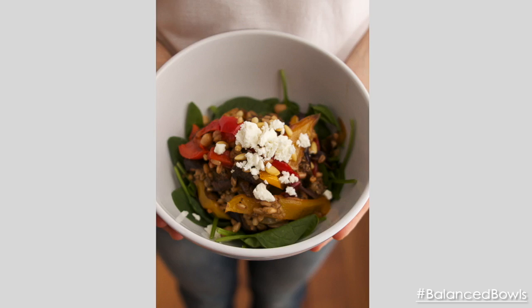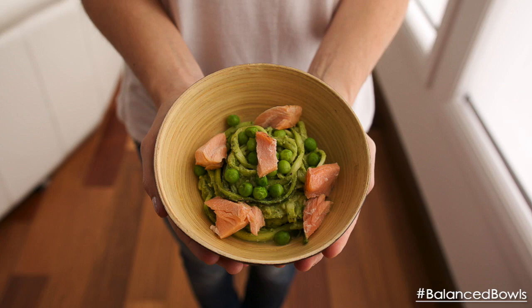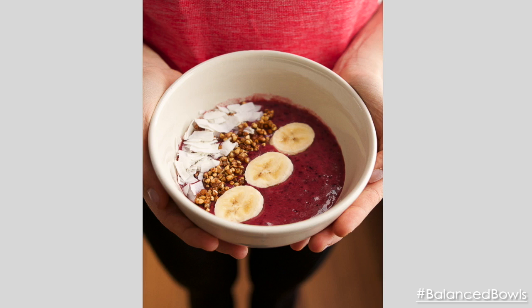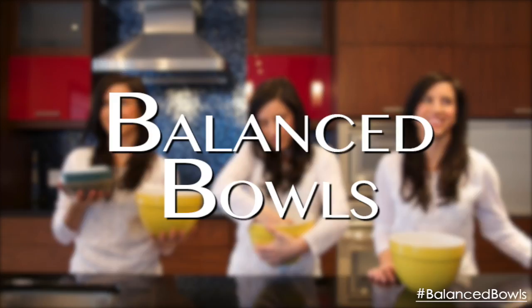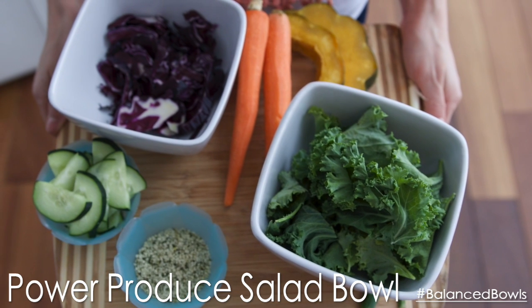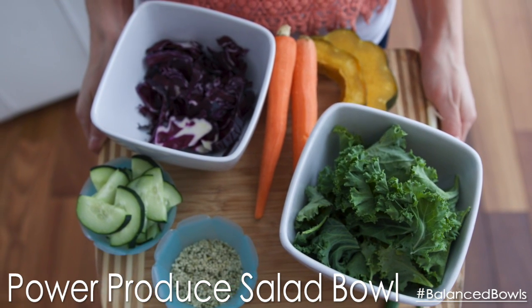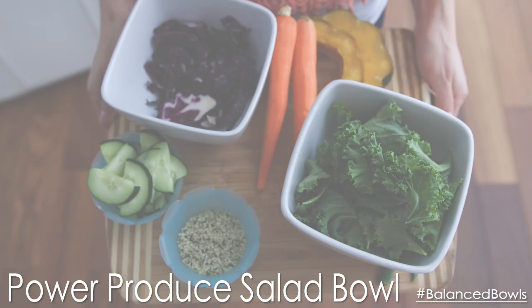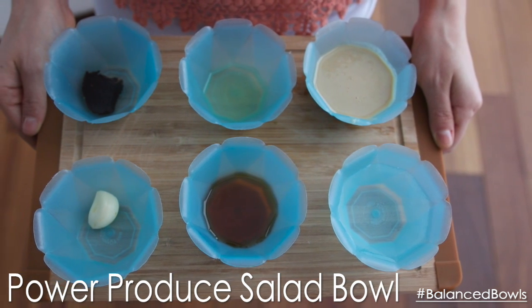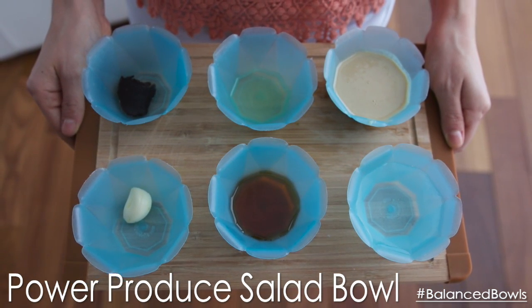Today I'm going to be showing you how to build a power produce salad bowl. Here is what you need for this recipe. We're going to be using some kale, some shredded cabbage, carrots, steamed acorn squash, cucumber slices, and hemp seeds. For our dressing, we're going to use some tahini, some lemon juice, miso, garlic, maple syrup, and water.